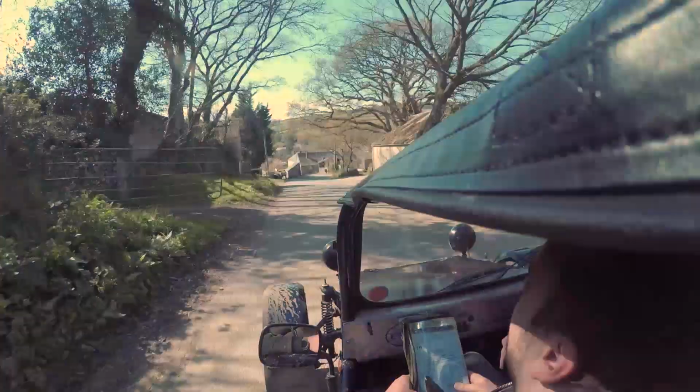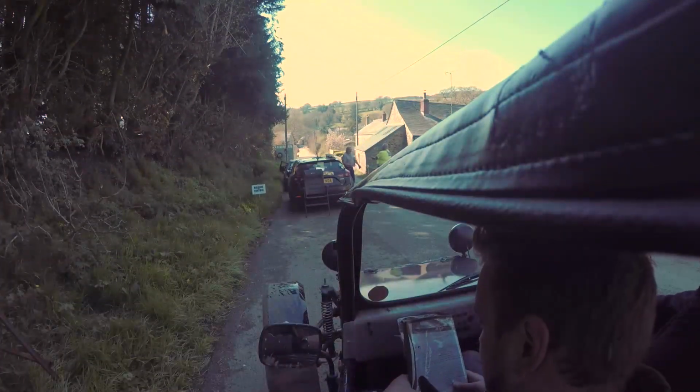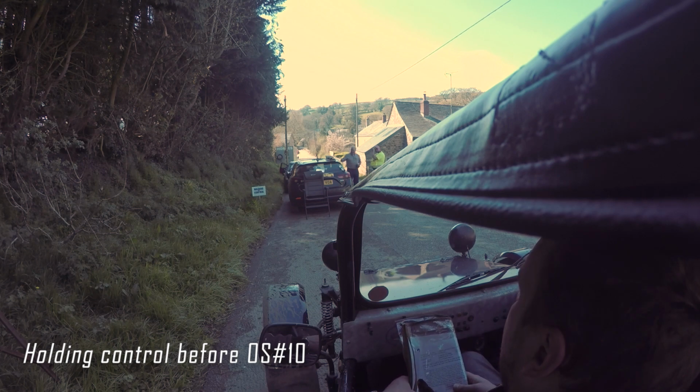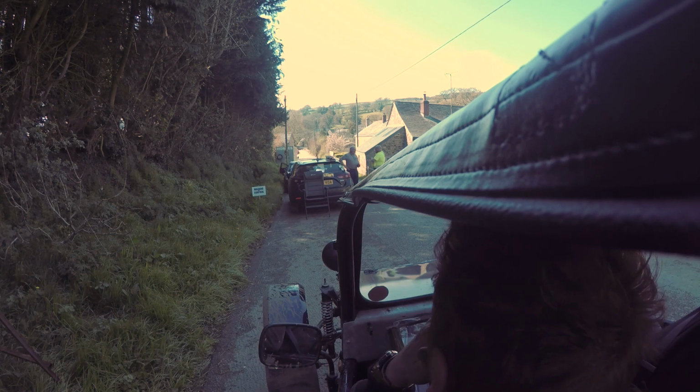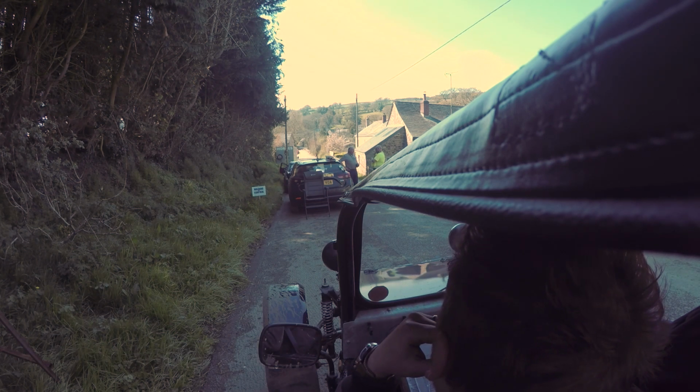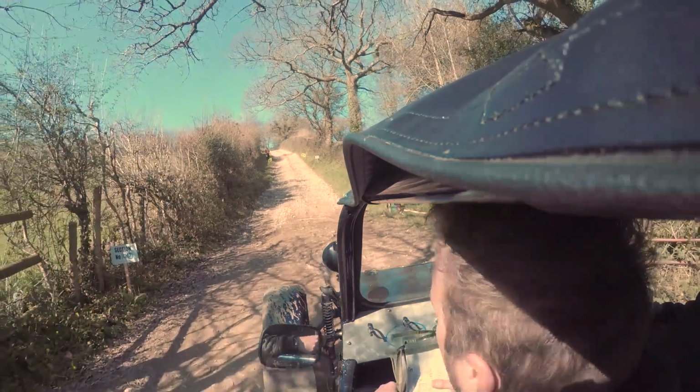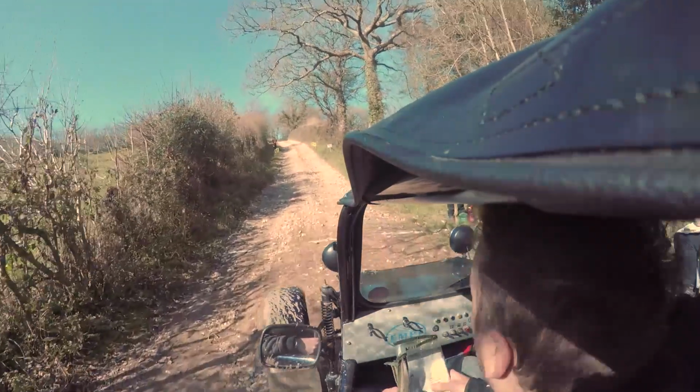So there are lots of these holding controls, and the idea of them is that they don't want 20-30 cars turning up to a section entrance and blocking up the roads and that sort of thing. So they hold you back and they radio through and send a few at a time, just so there's not major hold-ups everywhere.